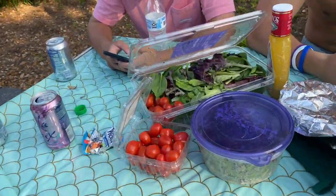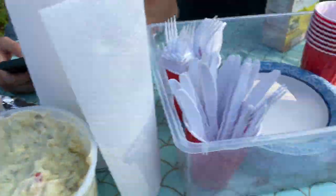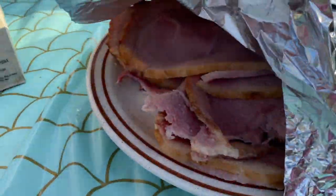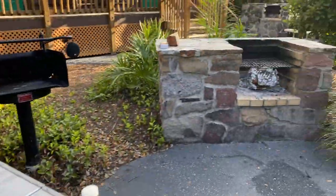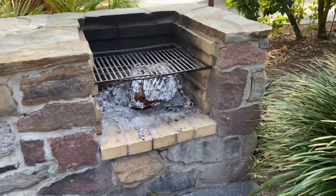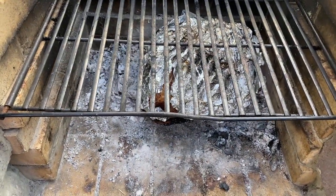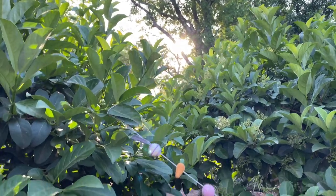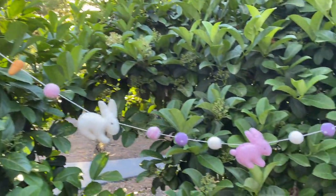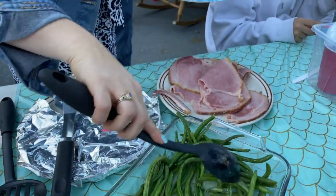All right, you guys, we have some salad, some potato salad, some mashed potatoes. Oh my gosh, you guys. I mean, ham, we have an Easter ham. Beautiful. Right over here, we grilled it, you guys, because we don't have an oven. So we didn't actually grill it. We heated it up on the grill, which was awesome. So we're very much enjoying our Easter afternoon. People getting food and stuff.